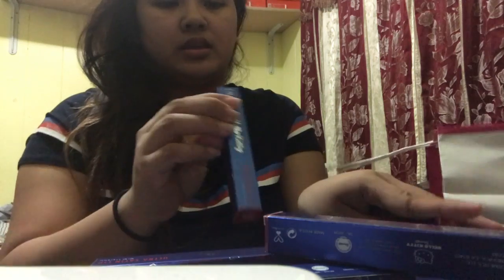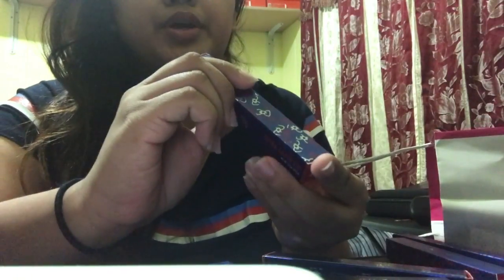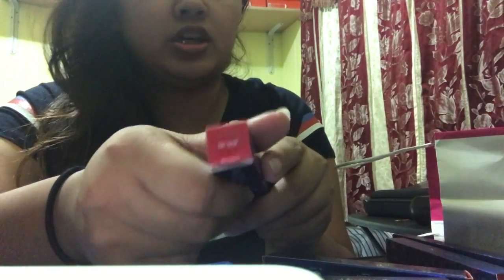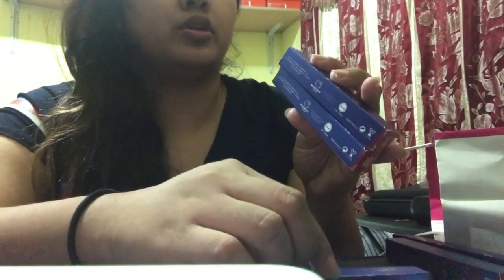Let me try and see what the other shades are. This one's also Milk Bottle. Sorry, let me try to focus it real quick. Okay, that is not working. So this one's Milk Bottle. This one is Tiny Chum. It doesn't show the shade, by the way, it just shows the name and has the Hello Kitty embellishment or logo.